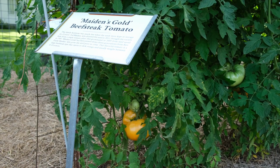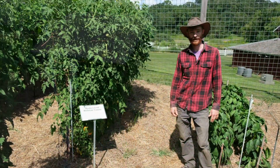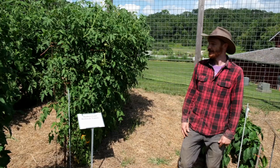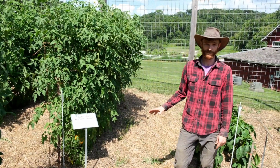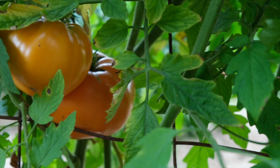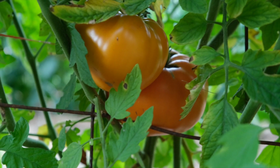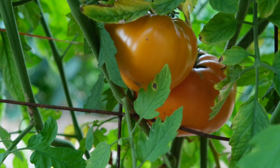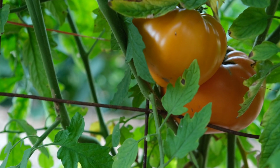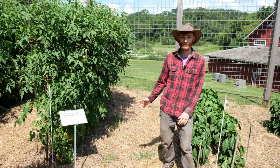Maiden's Gold is another variety in the trial, and this one came to us from a man named Ted Maiden, and he was in the Air Force for almost his entire career. He actually grew this variety in all the places that he lived, on all the bases that he was stationed. But towards the end of his career, he lost the seeds of this variety. And after 22 years, he rediscovered the seeds in an old photo album. And he planted all the seeds, but only one germinated. And he was able to harvest over 100 seeds from that one plant. So we still have the variety today.